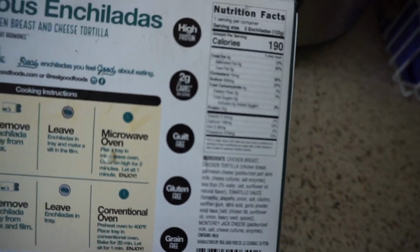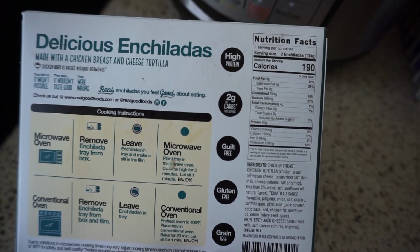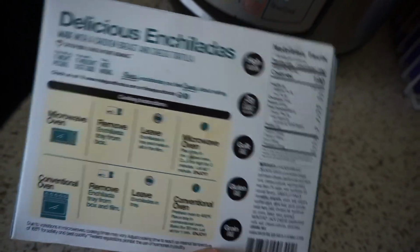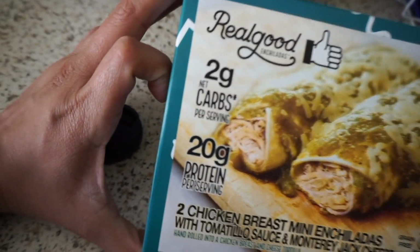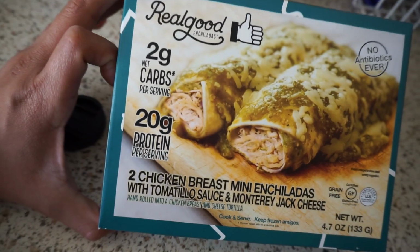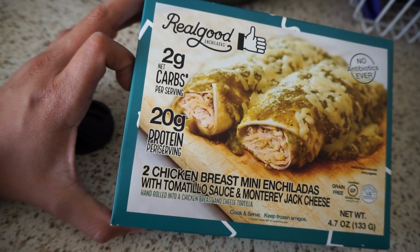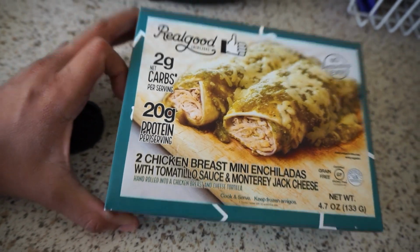Alright, and let me give you guys the nutrition facts. It's 9 grams of fat, 4 grams of carbs, if you guys can't see it, and 20 grams of protein. That's insane. Right there, it says per serving, so per enchilada. So I'm gonna eat both. So I'm gonna have 4 grams of carbs and 20 grams of protein per serving. Oh my goodness, I seriously can't wait to eat this.